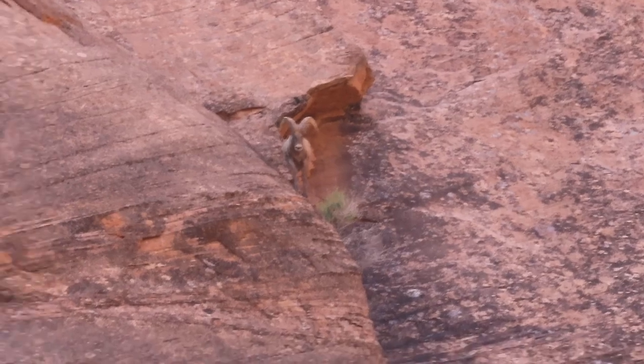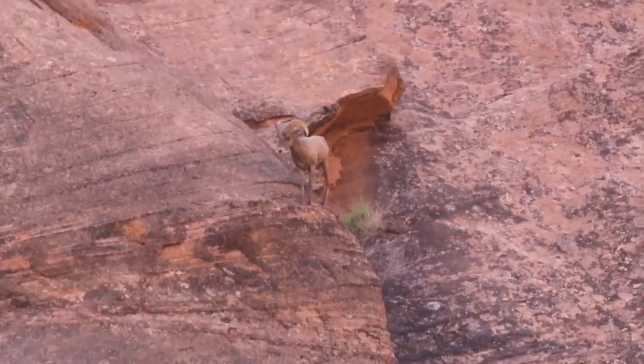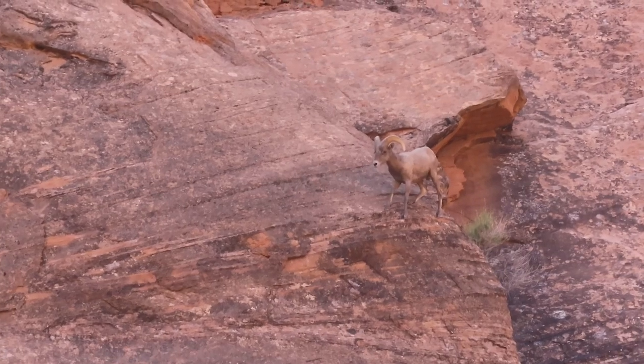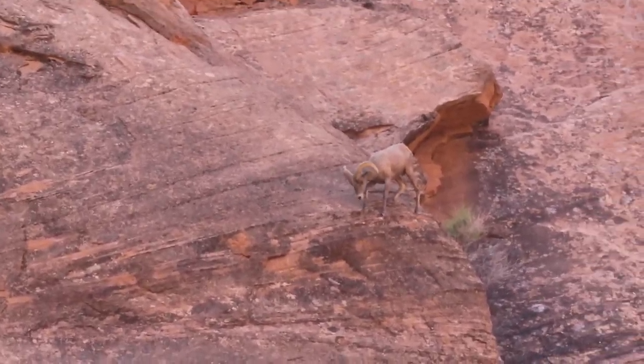Do you see this wash right here on the left? Yeah. Go up that wash, and you see where the big rock has a little alcove sitting above it? Oh, he's sitting right underneath that alcove. Yep. Wow. Oh, look at that. He's on this little tiny ledge. He's sitting up. Yeah. Giving a good show, though.